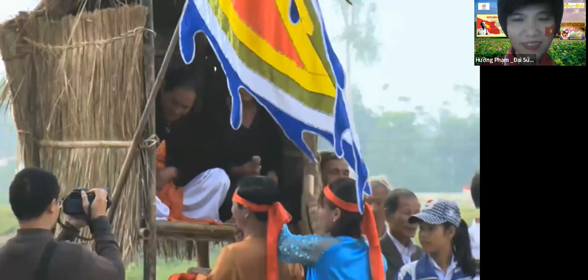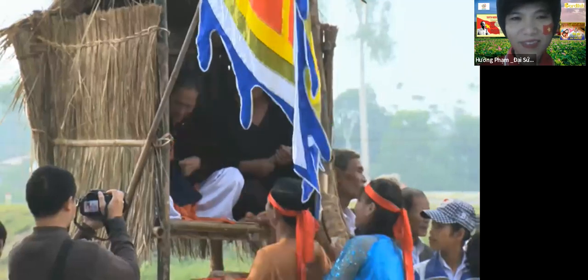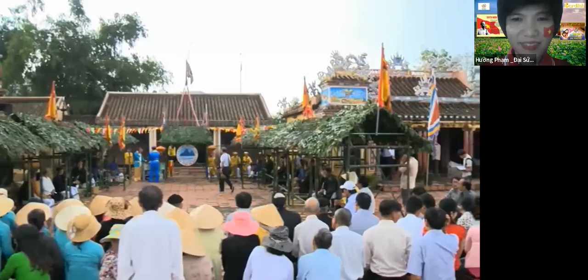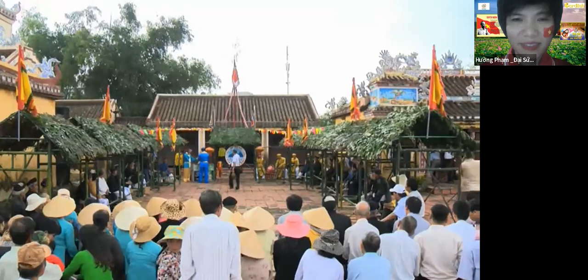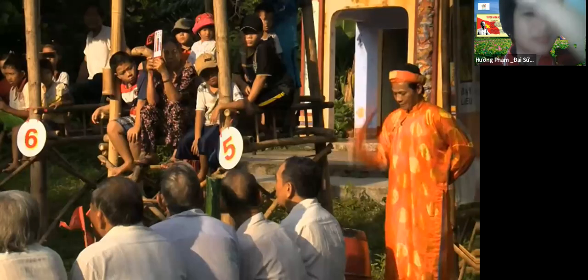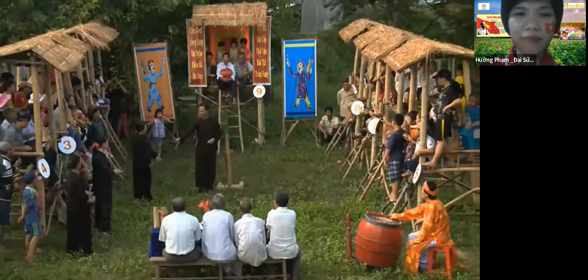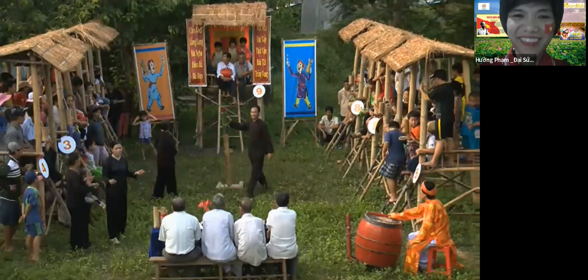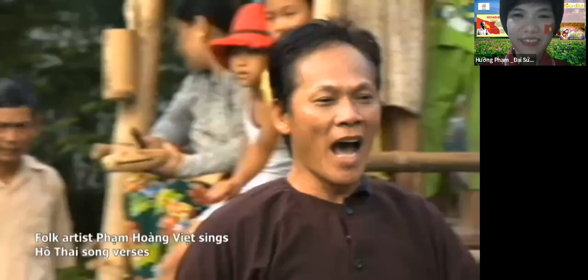Participants sit inside bamboo and thatched huts to play a special game using cards. The head of organizing committee beats the drum to signal the opening of the event. Then a male or female performer, called hiệu, takes one bamboo card out of a bamboo tube and sings a verse called Hò Thai.